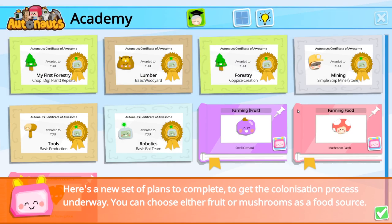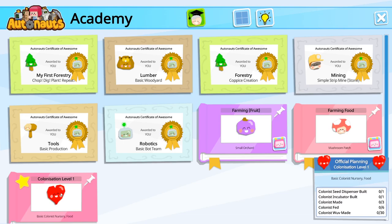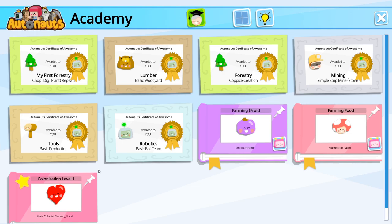Right, yeah, so we need to start getting colonisation underway. It allows us to have a choice of either doing the farming fruit or farming food. And later on we'll be able to do actual colonisation by producing vats to produce colonists in. I haven't actually got to that bit yet, but it's going to be creepy. We'll launch the lesson here.